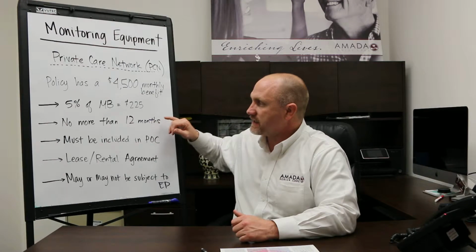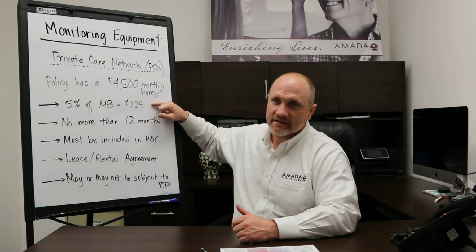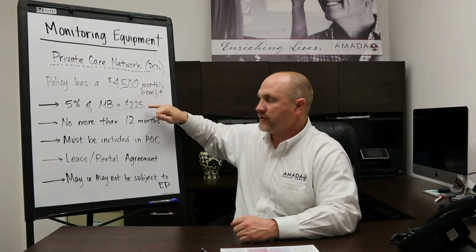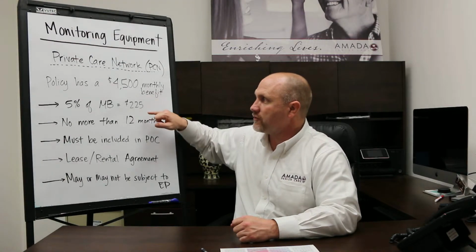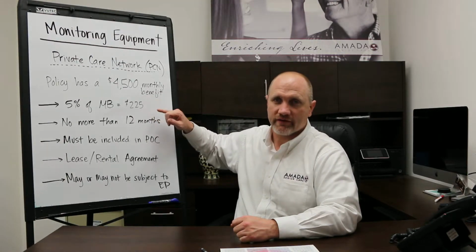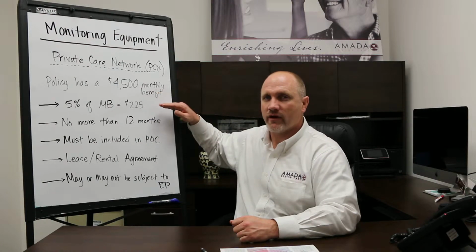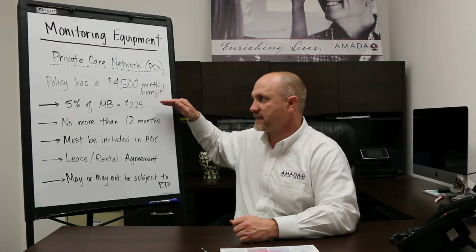A lot of times I've seen they'll do 5% of the monthly benefit, which means that if there's a $4,500 monthly benefit for care and you use $225 of it for monitoring equipment, then it's going to leave you with $4,225 for care. Remember that. So you may want to qualify that as well. It may or may not do that, but I would be conservative and assume that that's the case unless you know otherwise.